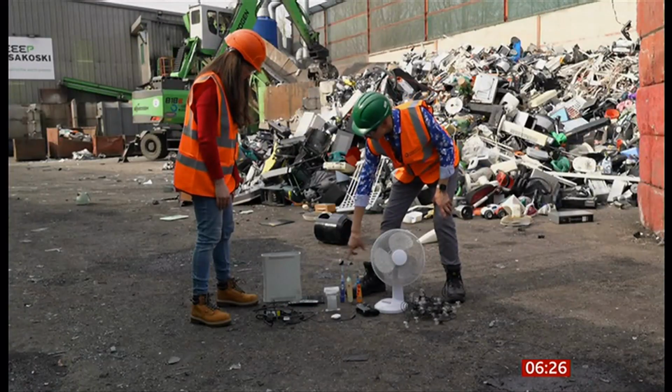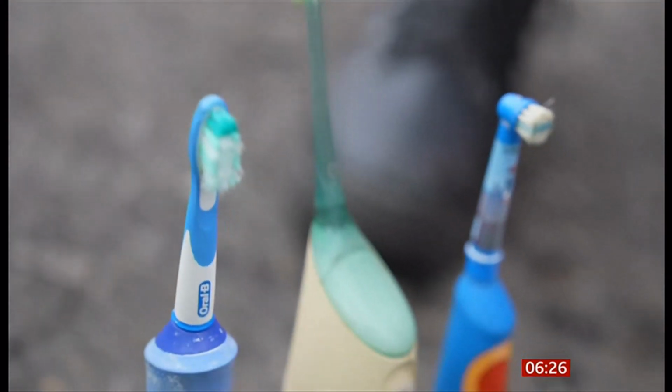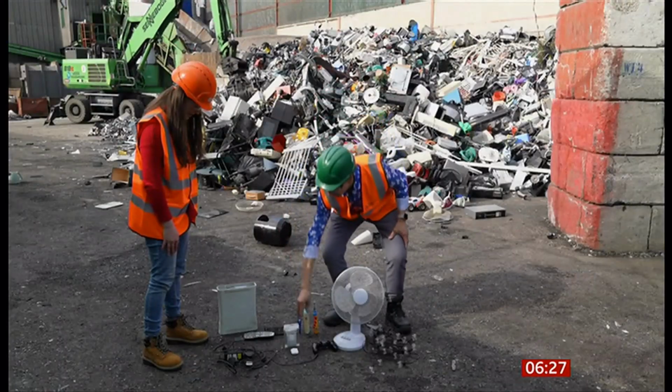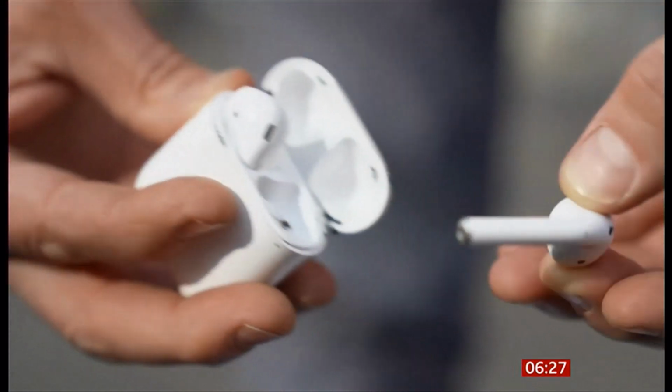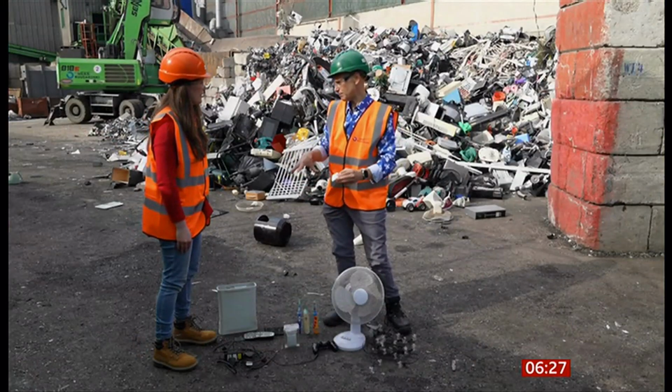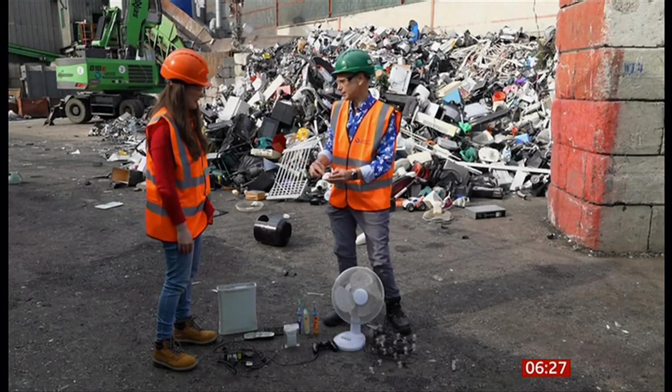These guys here, they'll all have a little vibrating motor. The fan, there's lots of plastic, metals. These are a bit more challenging. Actually, there's a lithium battery in there, which is volatile and can catch fire if it gets damaged. Right. But it's the right place for managing that risk, and we'll hand process these.